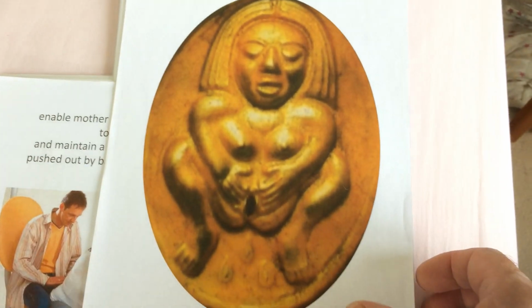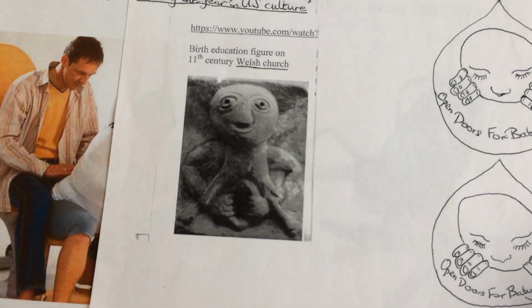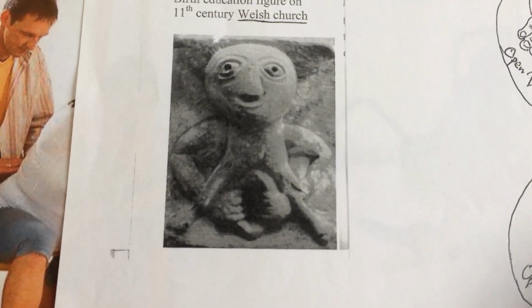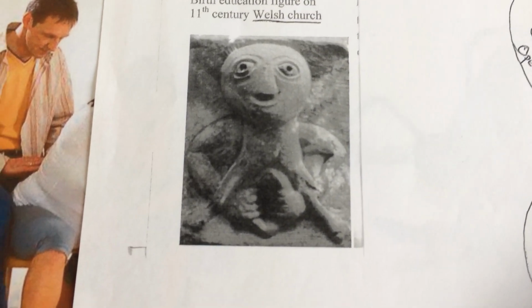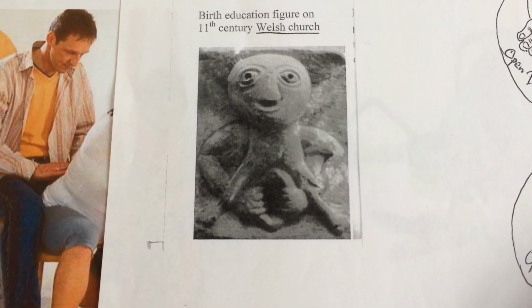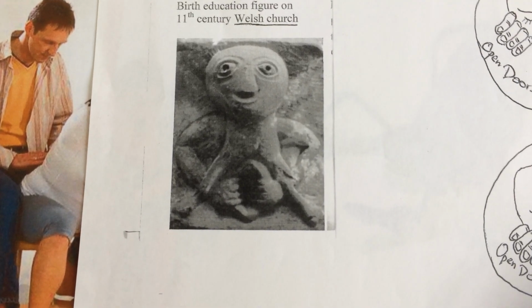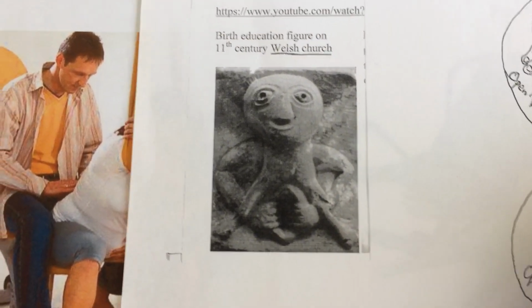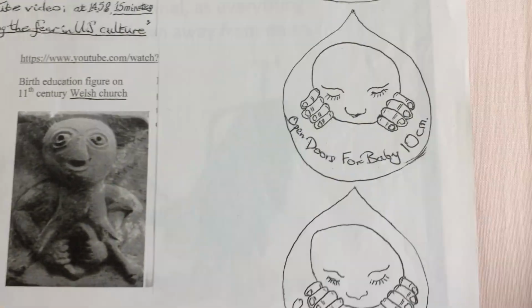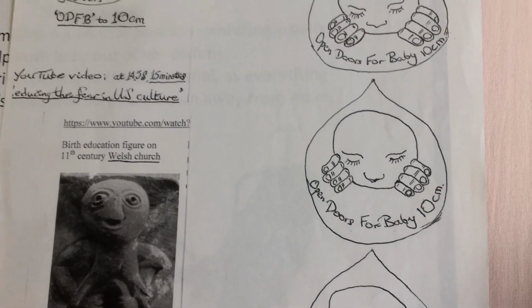10 centimeter diameter opening. This is the carving on the 11th century church in Wales that Ina May Gaskin shows in her talk, Reducing the Fear of Birth in US Culture, on YouTube. Again, four fingers of both hands widening the opening for baby, opening doors for baby to 10 centimeters. That's the logo of Easier Birth Association.